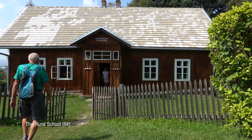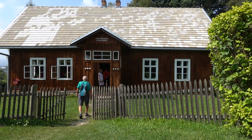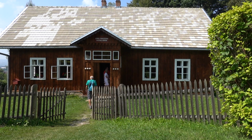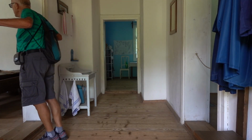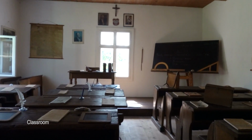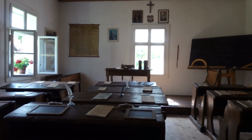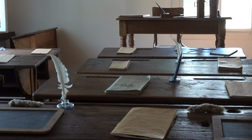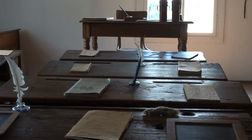The rural school, modest yet vital, was the heart of education in the countryside. This small building, with its 2 classrooms, welcomed children of all ages. The classroom on the left featured wooden benches with inkwell openings, student slates for writing, a teacher's desk, and a blackboard, embodying the simplicity of learning.